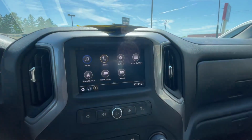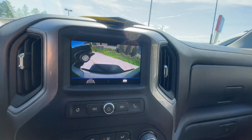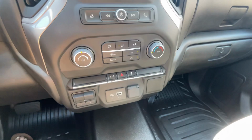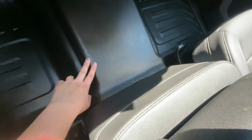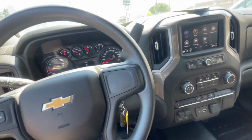Also, it does have Apple CarPlay and Android Auto right here. It does have a rear vision camera. Also down here is your heat and AC controls. And then you have your liftgate opener, hazards, traction control, and then your trailer brake controller. Also, these floors are the vinyl flooring instead of putting floor mats in it.